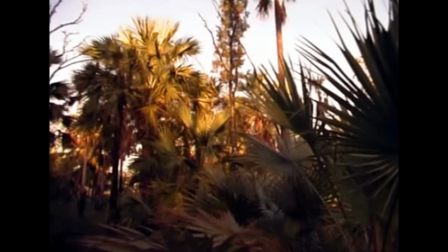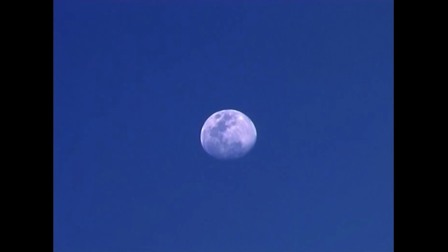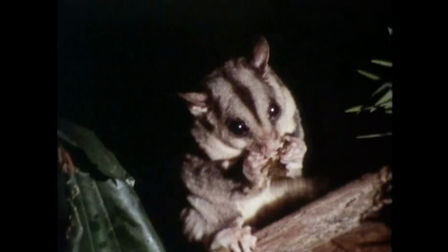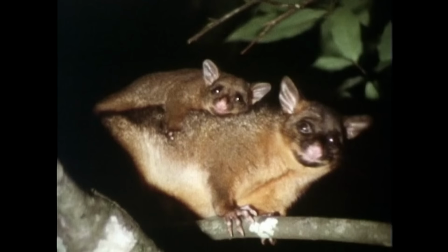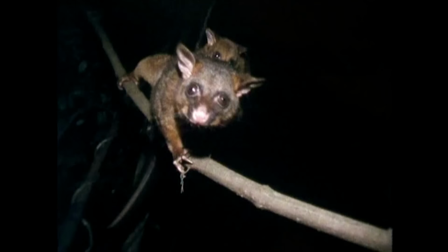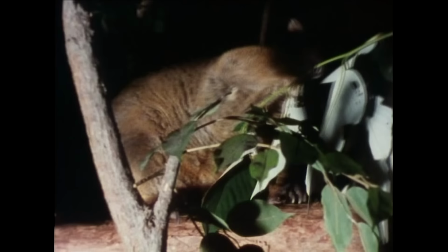As the day draws to a close, the pool darkens and the palm trees are tinged with fire. Around its perimeter, there's a changing of the guard. New creatures stir. When the sugar glider runs out of food on this tree, it spreads wing-like membranes and glides to another tree. That sure saves a lot of climbing down and up. Aren't they cute? A brush-tailed possum and its baby. A tree kangaroo does a gymnast's feat on a limb to nibble at leaves.